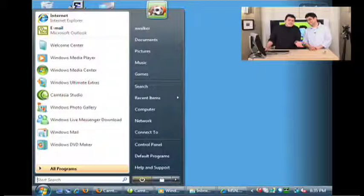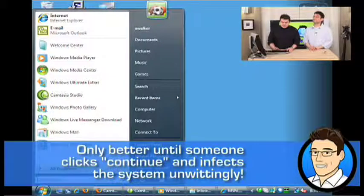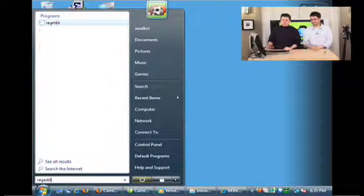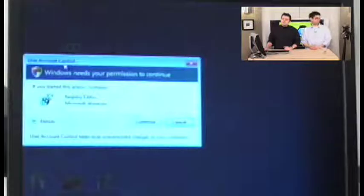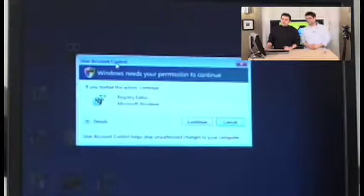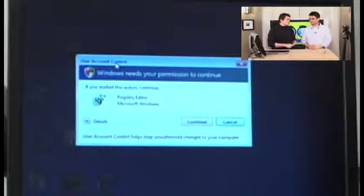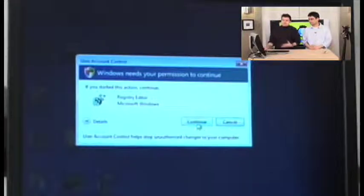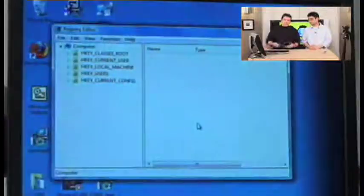Well, there's no password. That's actually better. I'm going to type regedit, right? That gets into a really nasty part of the operating system where you could cause all kinds of problems. When I click on that, watch what happens. Oh, User Account Control. It says, Windows needs your permission to continue. And so you either choose continue or cancel. So I'm going to click continue here, and then I continue on to the item that I wanted to do. Okay. So that's good when you want to change any fundamental settings and that sort of thing.